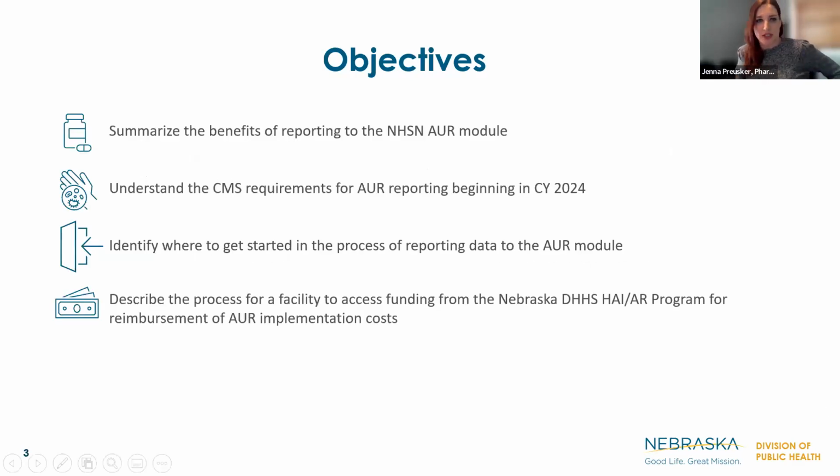So I've got 4 main objectives for today. First, I'll start by summarizing some of the benefits of reporting to the AUR module. Next, we'll address one of the big things of why we're all here, the CMS requirements for AUR reporting that are beginning in calendar year 2024. Next, I want to give you an idea of where to get started in the process, and if you are a little bit started in the process, how to continue to proceed in your journey to uploading data to the AUR module. And then finally, and importantly, the Nebraska DHHS HAI AR program was able to secure some funding to help hospitals offset the cost of implementing AUR. And so I'll describe how your facility can access some of that funding to wrap up today.